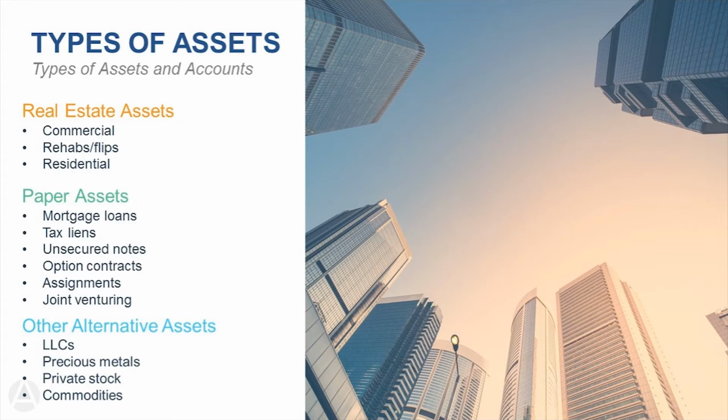Because the IRS has not provided us with a list and said this is the only list you can choose from for investments, what I like to do is give you an idea of investments that we see here at Advanta so that you can kind of understand that, really as long as it's for investment purposes, it's likely something you can do with a self-directed IRA.